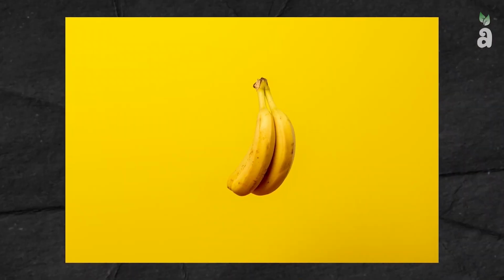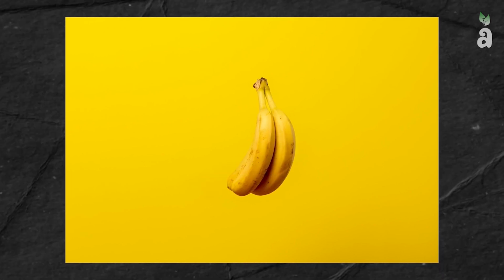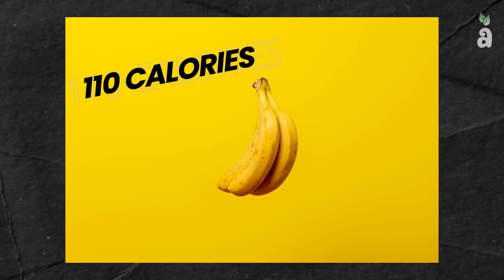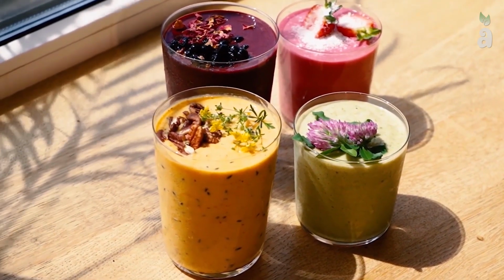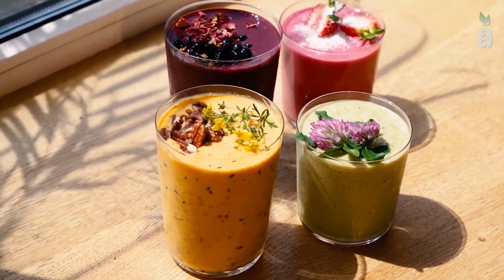Some fruits may contain a very high amount of calories, as a piece of banana contains about 110 calories. So keep this in mind as you take fruits so that you don't miss the whole point.